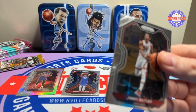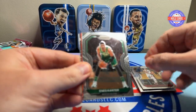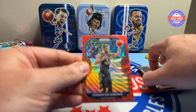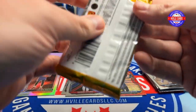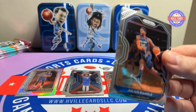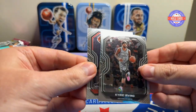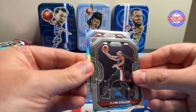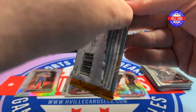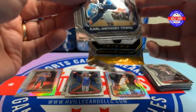I was looking on eBay, and the retail boxes for these are over $200 right now. Got Jimmy Butler, Enes Kanter, Donovan Mitchell, and Domantas Sabonis. All right, last two Prizm packs. We got Julius Randle, Kyrie Irving, got another silver, CJ McCollum, and Daniel House Jr. Not what I was looking for. And right now, I'll even take a base.